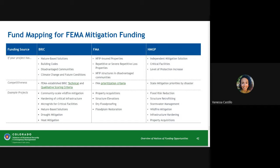DHSEM will ultimately make the determination of where your project should be submitted based on the project and the state's funding goals. If you're a city with strong building code enforcement, your proposed project is a climate adaptive solution that benefits a vulnerable community, then BRIC might be the best program. If you identify a project in a community or neighborhood with high NFIP participation, high rates of repetitive loss and severe repetitive loss properties, then FMA might be the best bet, especially because of the amount of funding in that program this year. If your project doesn't quite meet the national competitive objectives, but it's still a good mitigation project, it reduces hazard risk to people, structures, or critical infrastructure, HMGP is the best bet.